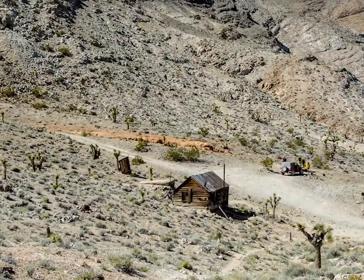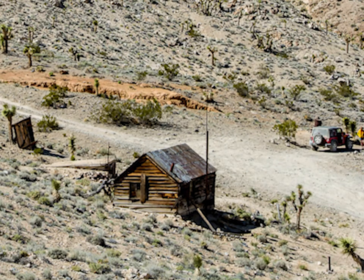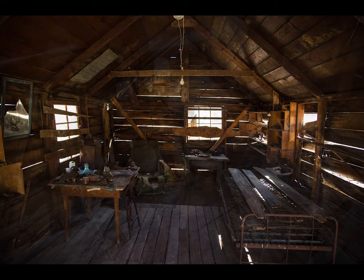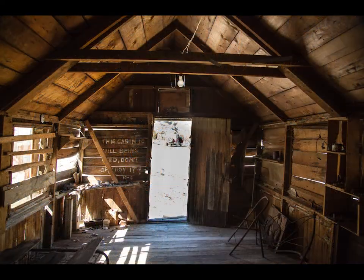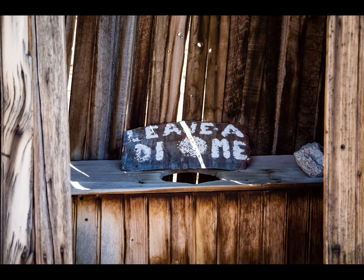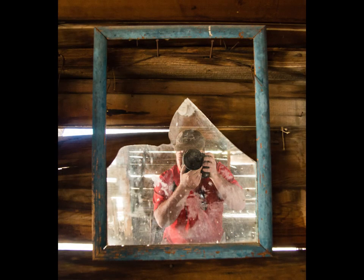The site's in fairly good shape considering its age, and it's probably due to its remoteness and lack of visitors. But remember, if you make your way out to the mine, make sure you honor how well it's been preserved. Don't move anything or take anything from the area. The only thing I took from there was a good selfie.